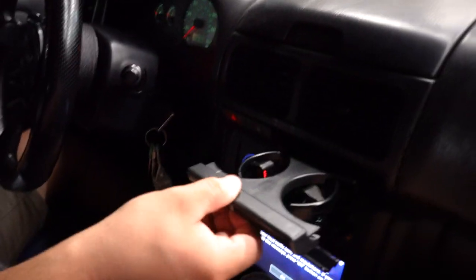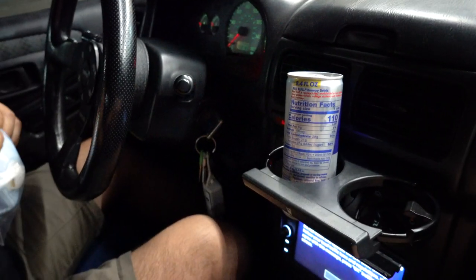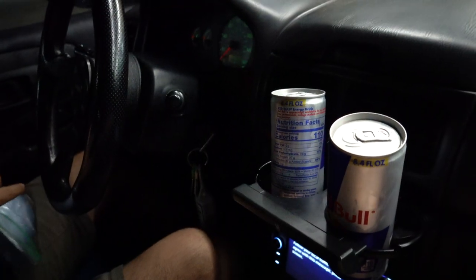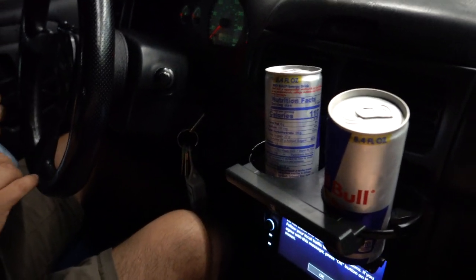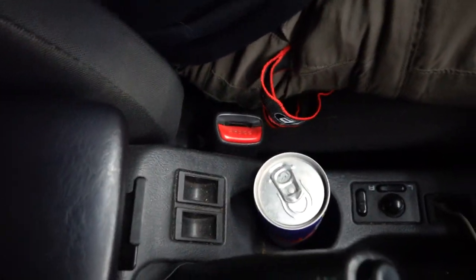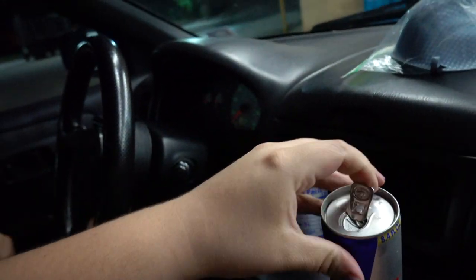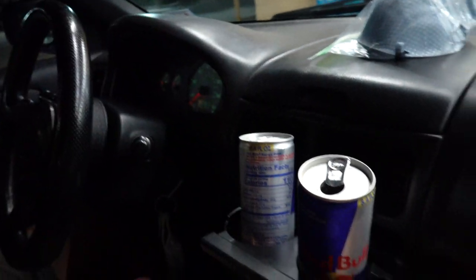Man. Let's show them our cool little mods we have on our car, bro. Look. Ooh. Double cup holders. Ooh. Yes, this car only came with one. We don't only have 2. We have 3. Ooh. Alright, about to pop one open. Crack one for the boys. For myself.